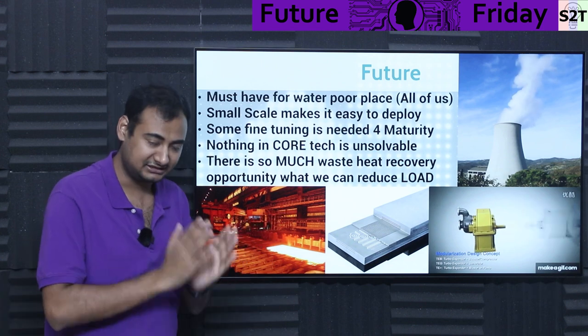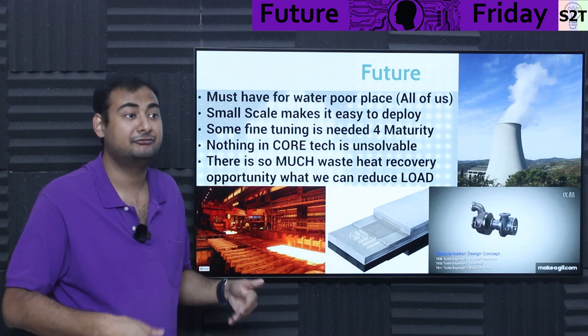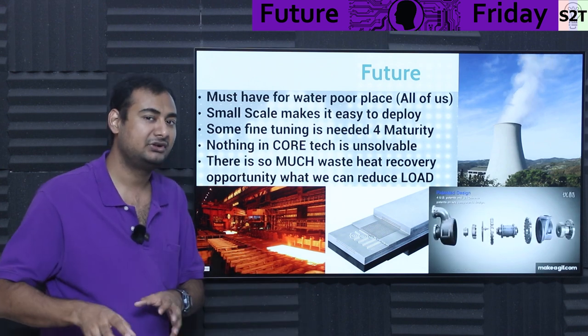Here, it's not like that. It's a technology that exists. Supercritical CO2 may sound like a new thing, but we have been using it in the food industry for decades. So it's a known technology. Every component of the system is known.